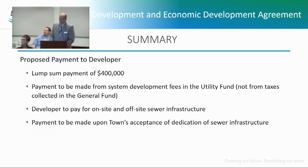The development agreement proposes a lump sum payment of $400,000 to the developer. That payment would be made from system development fee money in the utility fund. That is different from taxes collected in the general fund. So system development fee money is not taxpayer money. It's money that's collected, paid by developers to the town for the cost of development of utility infrastructure.